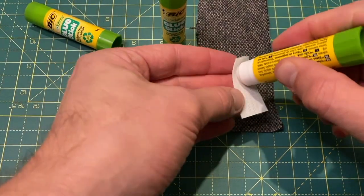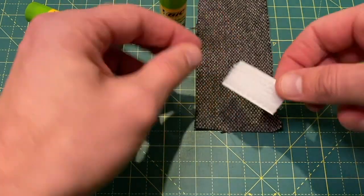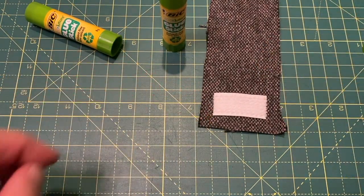Number 5 is a glue stick. Now make sure it's washable and solvent free. You can test on a bit of fabric first to see if it washes away, but I haven't had any problems. You can use it anywhere you need to stick something down to hold it before you sew it. You can use it for holding hems, attaching Velcro, or even holding zips in place.